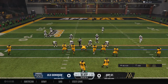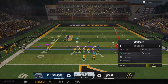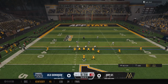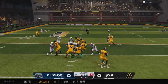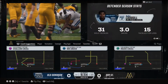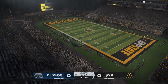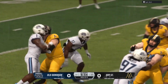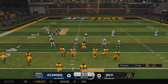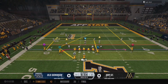The Mountaineers are at the line looking to convert on 3rd and short. To the ground to try to pick up the first. They were all over him, nowhere to go as that 3rd down play turned into a disaster. And I like the defense being aggressive. They heated up that RPO. He didn't even give him time to read it. I'm getting in the backfield right now, making a play, being aggressive, bringing the fight to the offense.